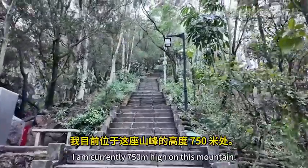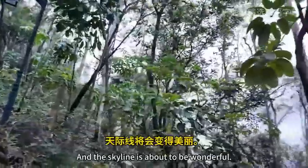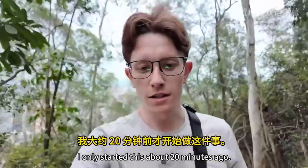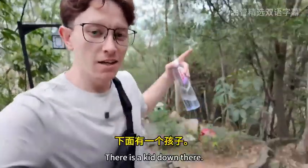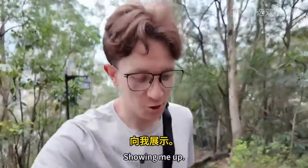Wow, I'm currently 750 meters high on this mountain, and the skyline is about to be wonderful. I only started this about 20 minutes ago, 15 minutes ago, and I'm already dying. There is a kid down there just crushing it, showing me up.